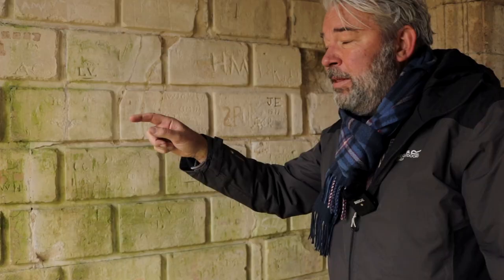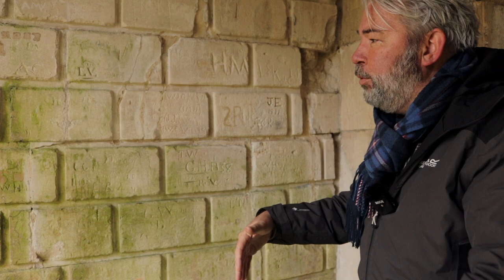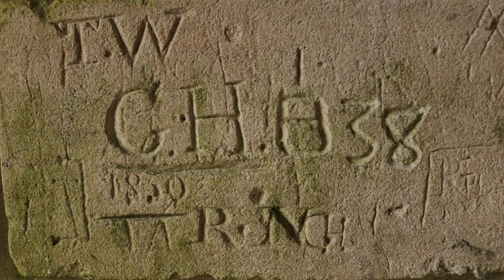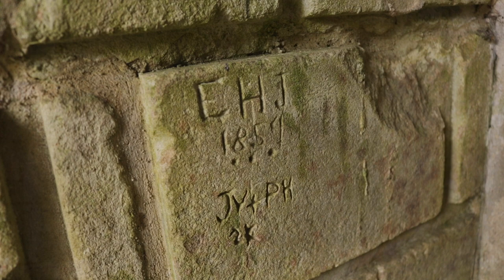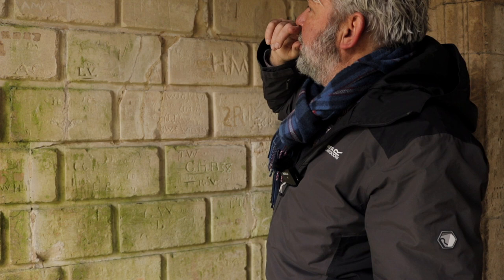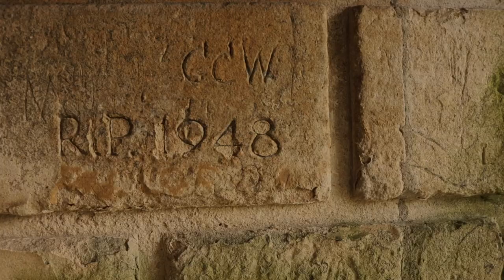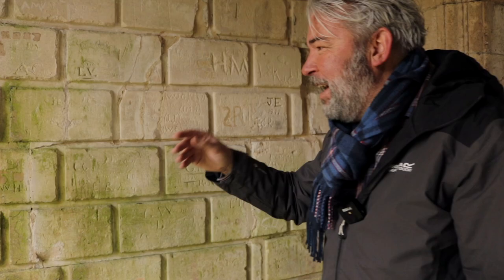This is interesting. When you come in the porch, there's graffiti where people have carved their names into the stonework. But it's interesting because it's not new. 1850, 1859, 1911, 1719. And you can tell some of these are old because they're writing so good, as opposed to the rubbish you get now.